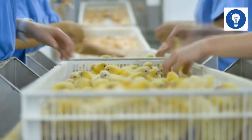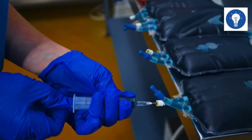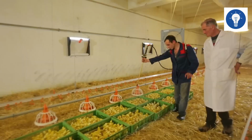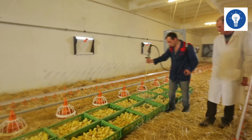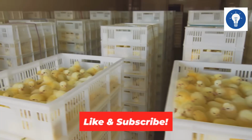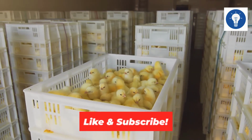On their first day of life, they receive their first vaccinations, often applied by spray or automatic injection, to protect them against common avian diseases that could decimate an entire flock. Soon after, they are placed in transport boxes and taken in climate-controlled trucks to fattening farms, also called broiler houses.